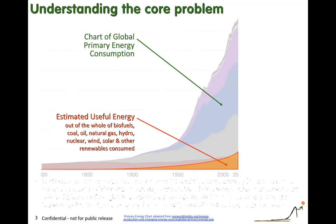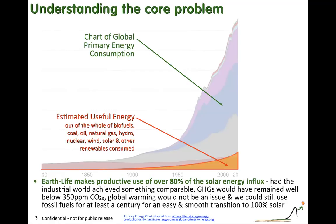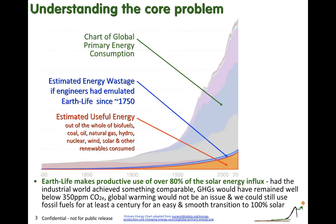This is exactly the reverse of what life on Earth does. Life makes productive use of over 80% of the solar energy reaching the planet. And if we had imitated what life does, we would not have greenhouse gases and the climate crisis, and we would have far more energy available for everybody. The blue sliver on that slide is the amount of energy wastage we would have if we had imitated how life and ecosystems function. So you can see the difference between the top of that chart, way up there, and what we would have in terms of productive use of energy and energy wastage.